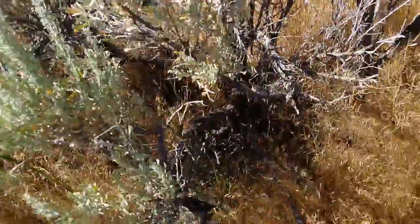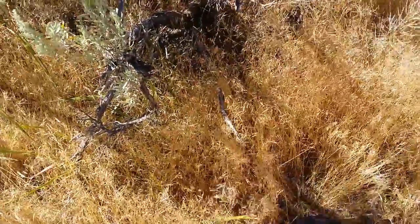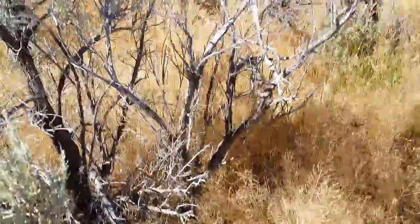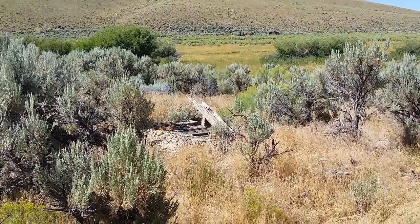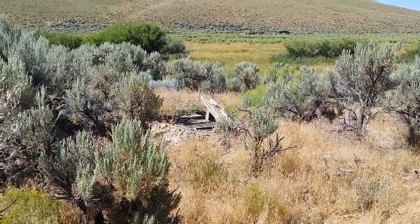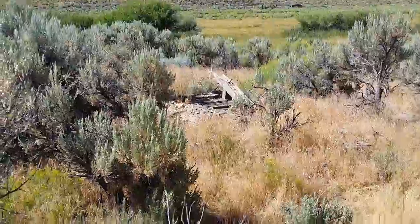Okay, I got another decent signal. This one's an 87 on the dais. Nice solid 87. It sounds real good. Haven't had too much luck, but just over here, I'll come over and film this after I dig up this target. But there's another dugout. You can see some wood laying across the ground. That one was more of a permanent home, I would think. But I'll film that in just a second. But let's dig this target.